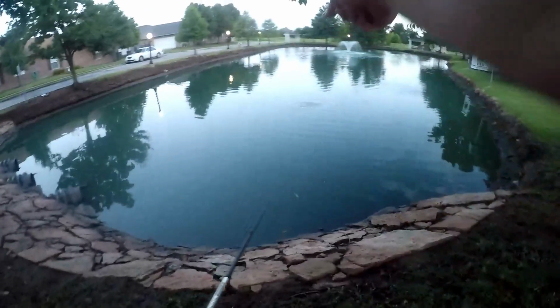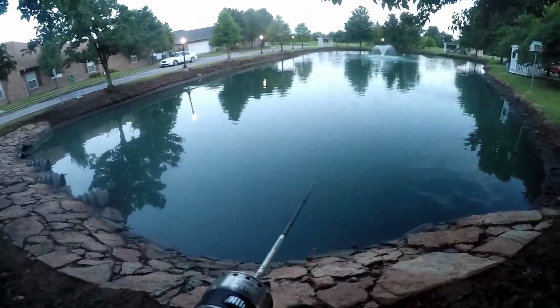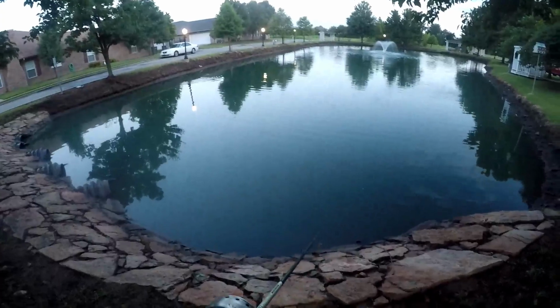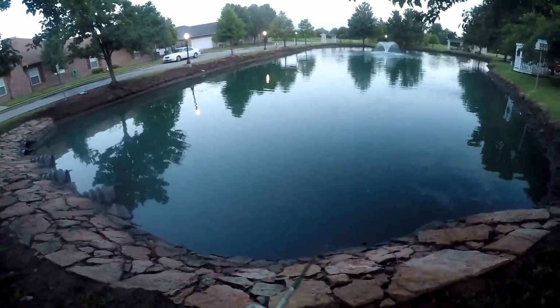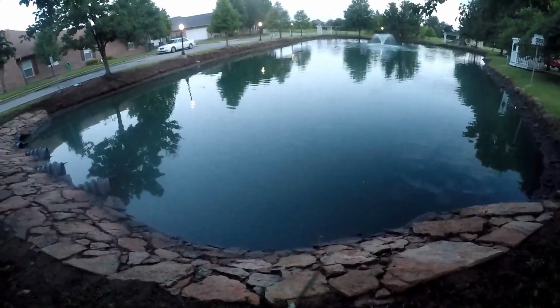Alright, no luck over there on the frog. Something right there just happened, but I'm gonna give this spot a try for about 10 to 15 minutes. If I don't get any luck, then I'll see you guys at the car for the outro. If not, I'll show you guys that clip. So fingers crossed I get a frog bite tonight.